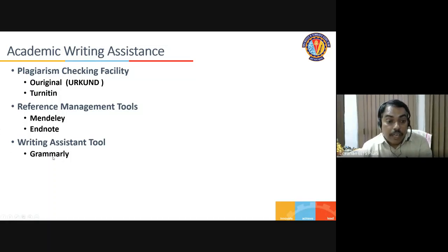And we have a Grammarly access. So whenever you write any assignment, you just put that assignment in Grammarly. For that, you need to request us. We will activate your premium version. And then you can use Grammarly for checking the grammar before submission of any assignments or any assessment purpose.